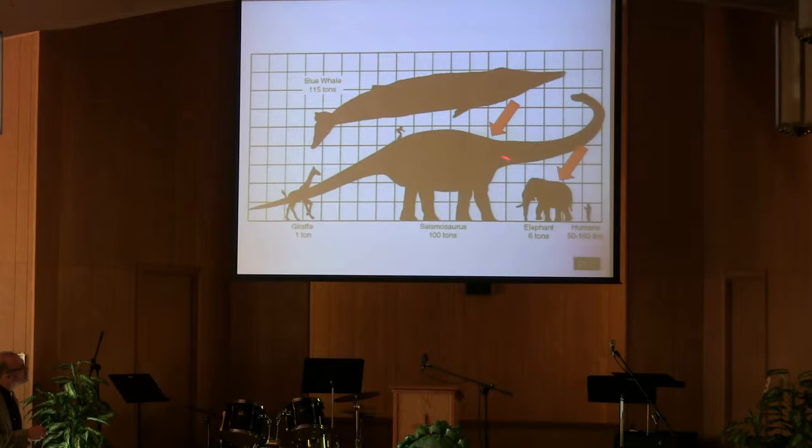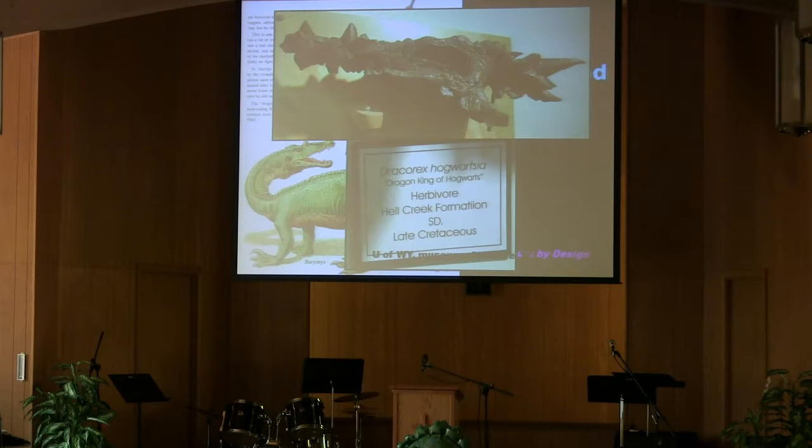Knights in shining armor went off to go kill dragons. They described the creatures that they would kill, and guess what they described killing? Dinosaurs. Now, this is a dinosaur skull from the University of Wyoming. You see that skull? What does that skull look like? It's a dragon. You know what they call it? They call it Draco Rex Hogwartsia, which means the dragon kings of the Hogwarts. That is a dragon skull if I ever saw one. You Chinese people were correct all along.